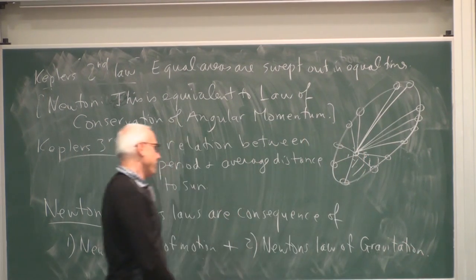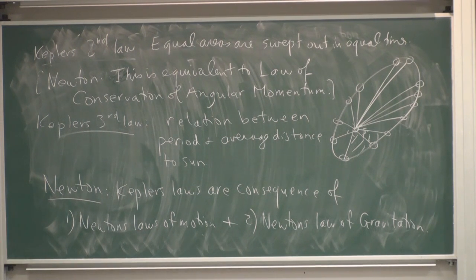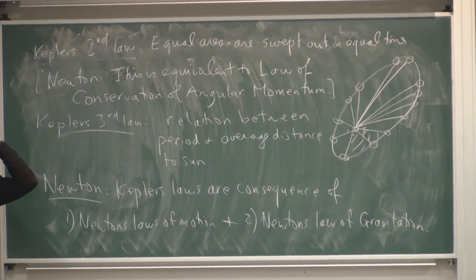And with these laws, he really brought into focus Galileo's idea that mathematics could explain what's going on. And he really found the Holy Grail that people had been searching for thousands of years, to explain in a simple way why it is that the planets do what they do.